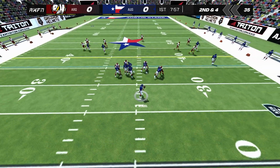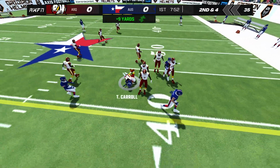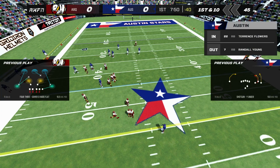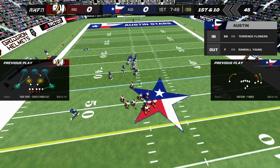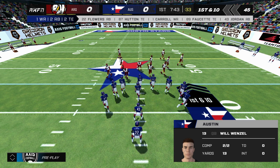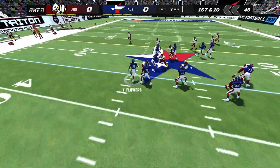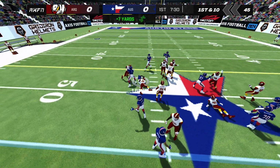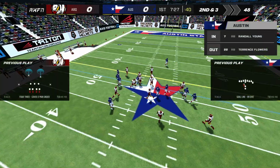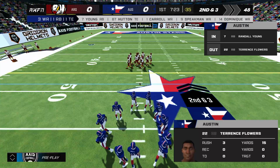Number 13, dropping back, tosses a pass over to the left side. That will move the chains. This defense is going to have to get its assignments in order. If not, they can expect to give up yardage all day. Go. The handoff is taken by number 22. Second and short.